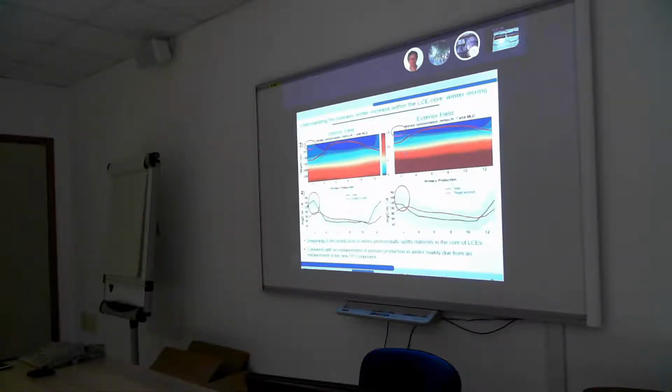So what you see on this left picture here, this is depth, this is nutrient concentration. So what you see is an increase in nutrient concentration in the inner core, and less evidence, this is more blue, which means less, in the exterior field. And then in the primary production, when you separate it between new and regenerated, you see that in the inner core, during the winter, the primary production is really dominated by new primary production, whereas in the external part, it's not as evident as in the inner core.